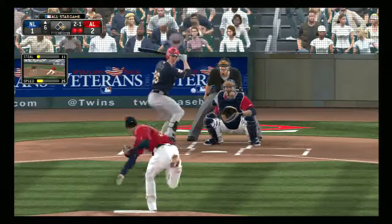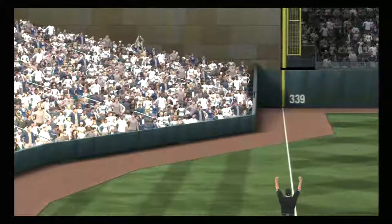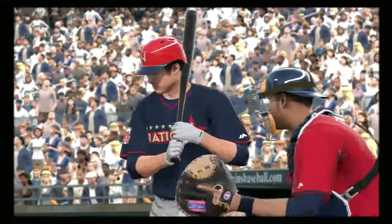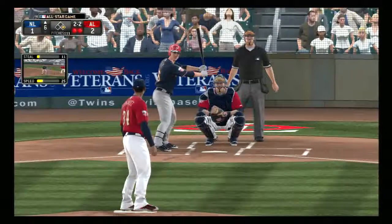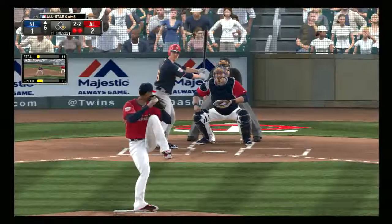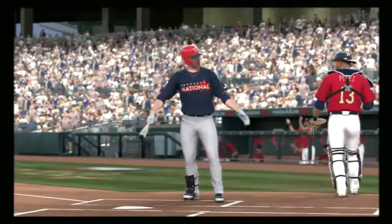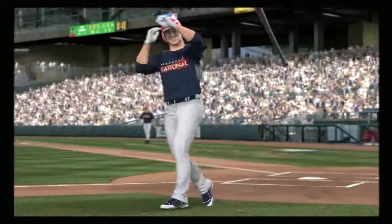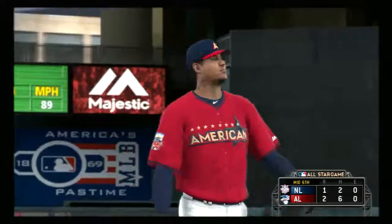From the stretch. Now a ball hit pretty well to left, but this is going to wind up in the seats, foul. And yet another strikeout here. His 11th of the ball game, and this one ends the inning. One left for the National Leaguers. They still trail it here 2-1.